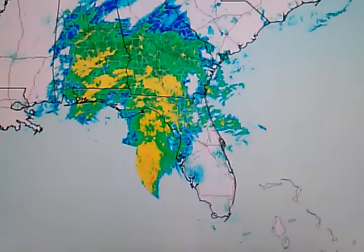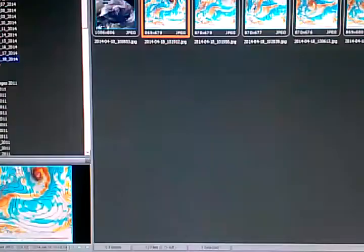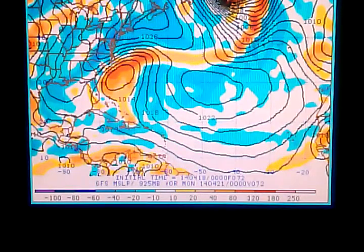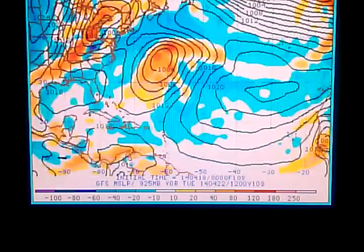When we go to look to the model, last night's run of the GFS, I'll take you through what it's showing us. And this is for Monday. That low pressure that's over in the Gulf of Mexico crosses over the state, becomes southeast, just right off the southeast U.S., and then on Tuesday, moves out to east of the Outer Banks and over Bermuda.